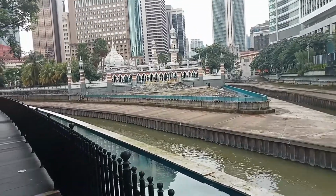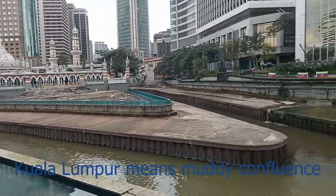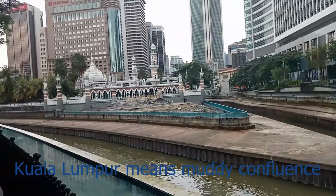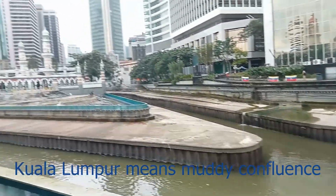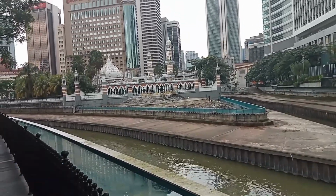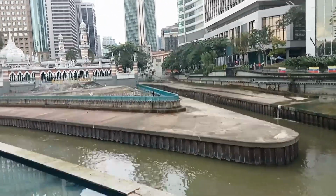I look at the same mosque from a different perspective. You see the word Kuala Lumpur in there, and you'll notice this confluence. The word Kuala Lumpur means the confluence of two rivers, and this is where Kuala Lumpur started, and that's why the mosque is built there. Technical correction, Kuala Lumpur means the confluence of two muddy rivers, and those rivers are muddy.